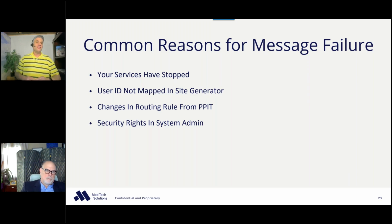But as a best practice to avoid that, if you can create work groups for your messages, then when people come and go, you can just update the work group, and you don't have to go into PPIT to change those routing rules. Okay.